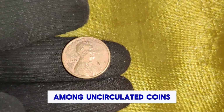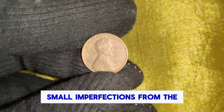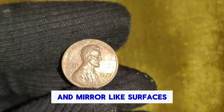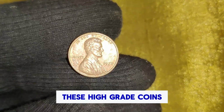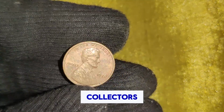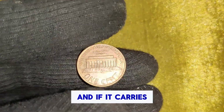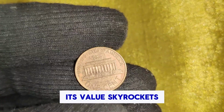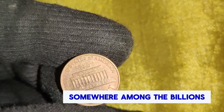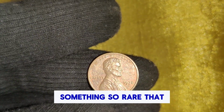But even among uncirculated coins, not all are equal. Some show minor flaws, small imperfections from the minting process. Others stand out with flawless strikes, blazing red copper tones, and mirror-like surfaces. These high-grade coins are the ones that capture the attention of grading services, auction houses, and wealthy collectors. A 1978 penny in top condition can command surprising prices, and if it carries an unusual feature or error, its value skyrockets. The legend of the $188 million penny is tied to the belief that somewhere among the billions of coins struck in that year, one coin stands apart as something unique, something so rare that it transcends the idea of money altogether.